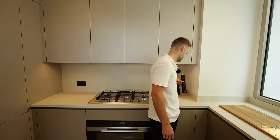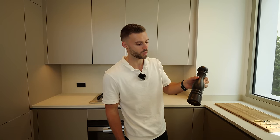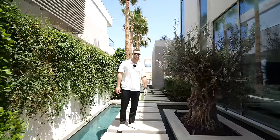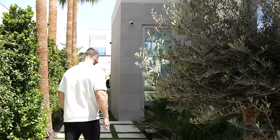French brand Peugeot make perhaps not the best cars in the world, and not one that you'd have at this house necessarily. Although they make Pepper and Soul. It's just stunning. I love just finding out wacky features like that.